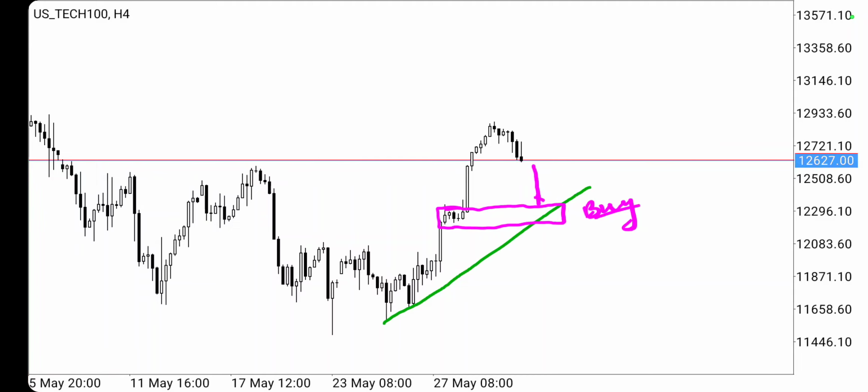Right? But I'm not saying you should trade the move down. No, we are not trading the move down. We don't have reasons to sell. We are waiting to trade the move to the upside.